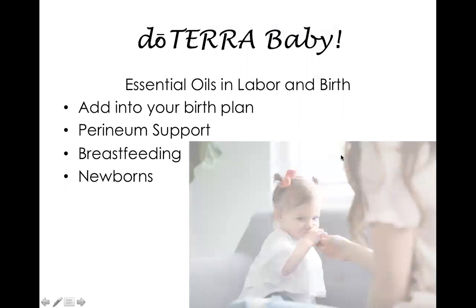Having a doTERRA baby is kind of exciting. And then in this book, it's pretty awesome. So again, you can get this on oillife.com or Amazon. It goes from infertility to fertility to categories of oils, like what kind of oils you want to use for immune system, digestive health, skin health, etc., etc. And then making sure you're getting proper nutrition.